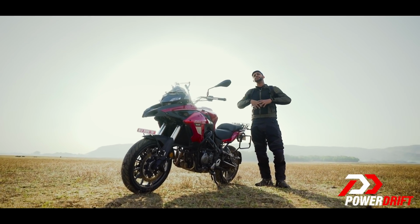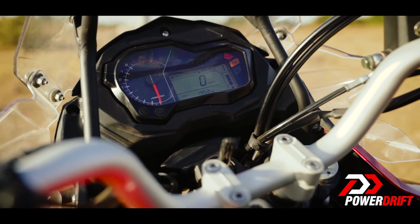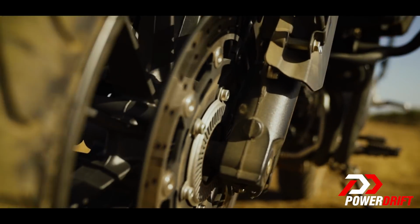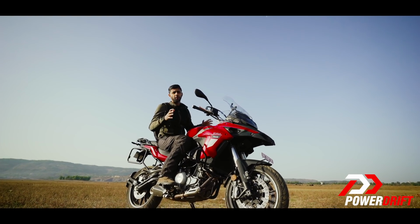In a world where everybody is trying to move to TFT screens, this still gets a very dated, plasticky, digital analog console. Even in terms of equipment, there is not a lot to talk about on the TRK 502. You only have a dual channel switchable ABS system by Bosch. There's no TC, CC, BCC or any of that ride-by-wire gizmo.